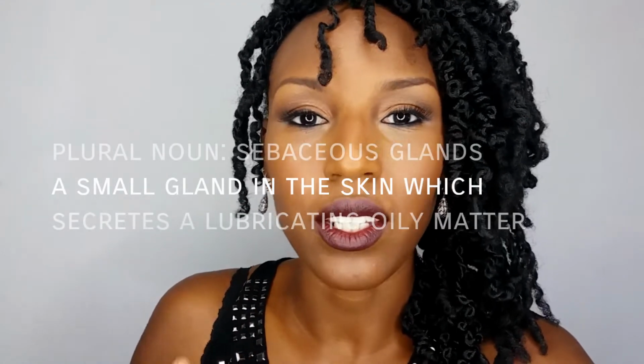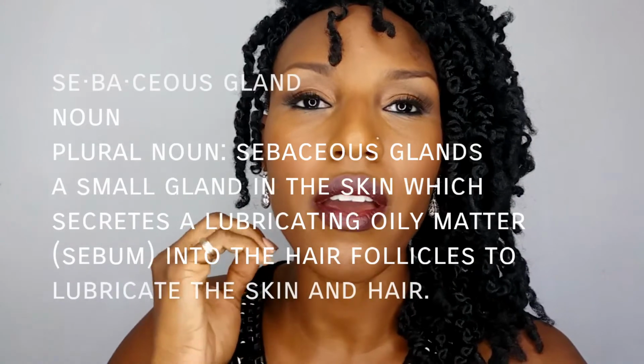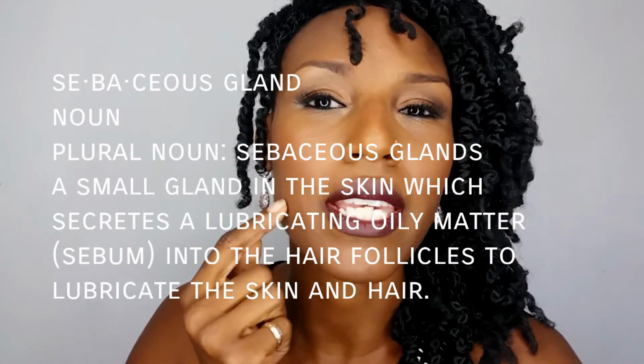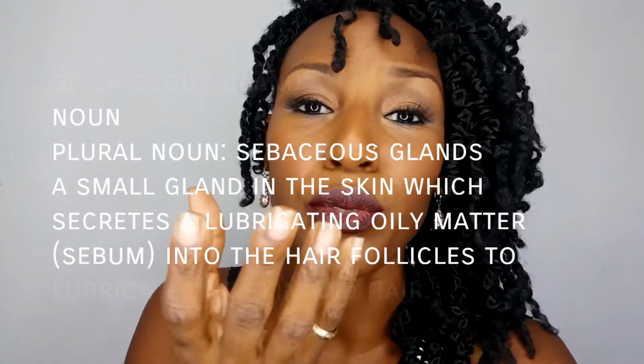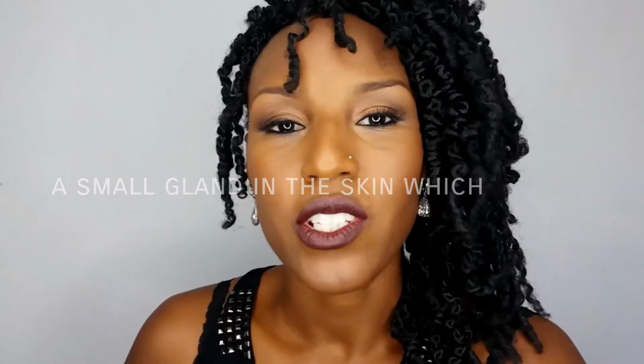So that's kind of what happens when you have dry skin, but that's because all of our skin has sebaceous glands in it. There are little fine hairs all over our face, and underneath them there are these little pockets that are supposed to produce oil. So for those people who have dry skin, those sebaceous glands don't produce very much oil, so their skin is looking for moisture all the time, right?